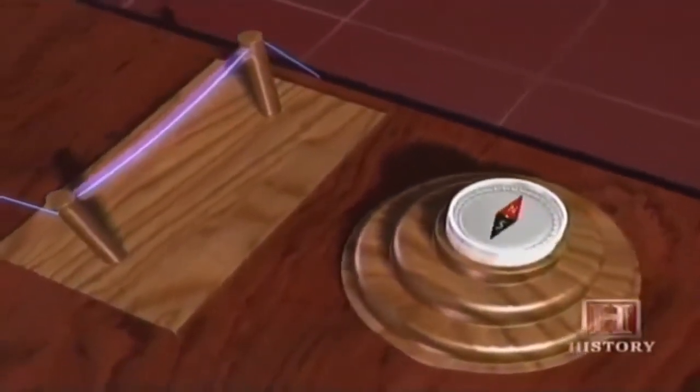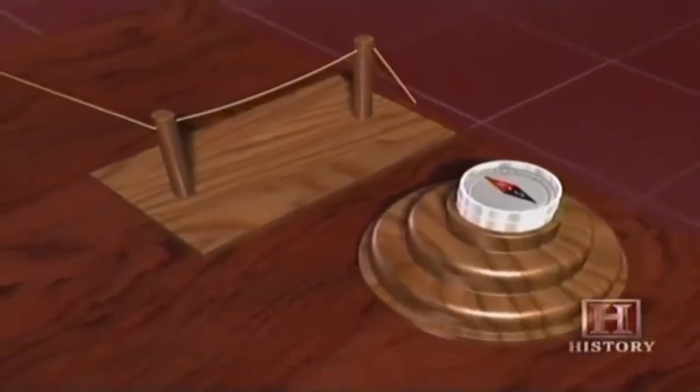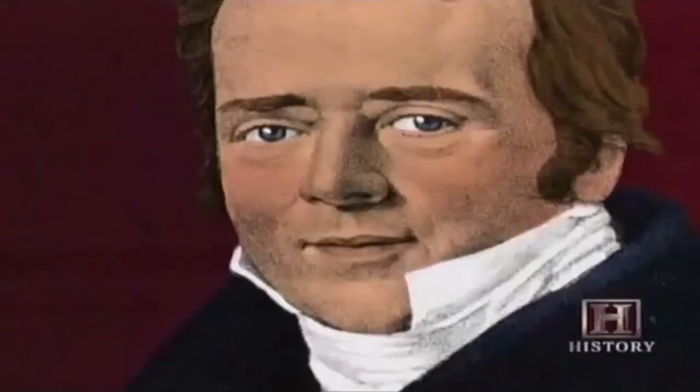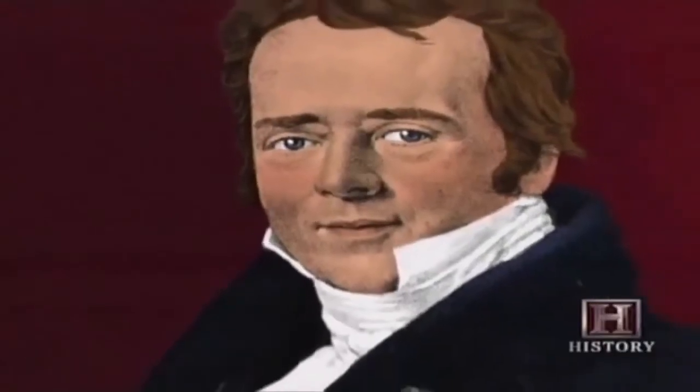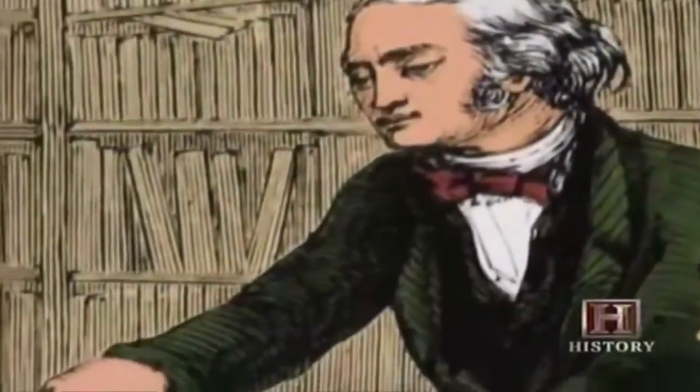This discovery tied together 2 separate disciplines, electricity and magnetism. Ørsted discovered that they're really one and the same thing. A decade after Ørsted discovered that electricity creates magnetism, English scientist Michael Faraday demonstrated the reverse, that magnetism can produce electricity.